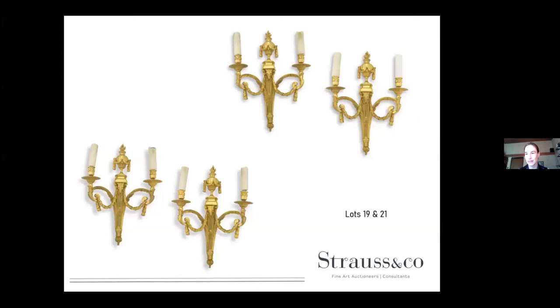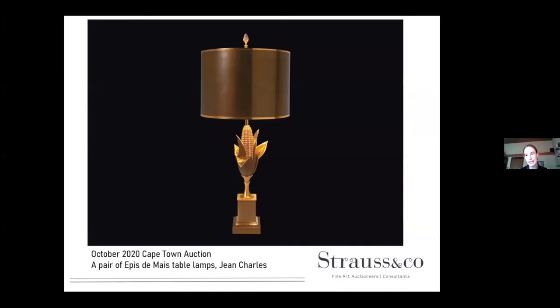And then we thought we'd give you a sneak peek of what's coming up in October. So we have Epidemie, which I mentioned earlier. This is one lamp, and we actually have a pair coming up from the same home, so that's really, really exciting. I love these. I think they're just so funky and cool and different. And again, what's also lovely is that when you light up these lamps, the play of light changes the whole dimension of what you're looking at.